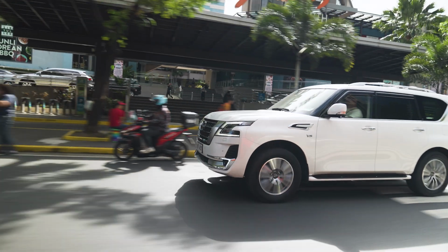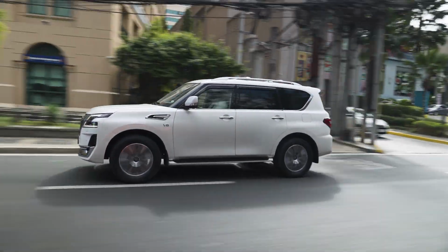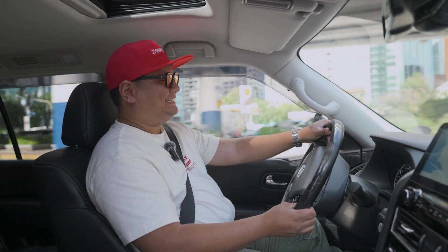All right, so we're now behind the wheel of the big boy, the Nissan Patrol V8.